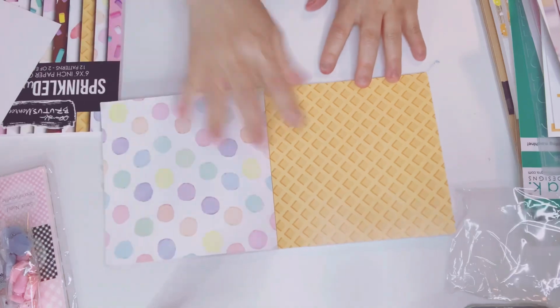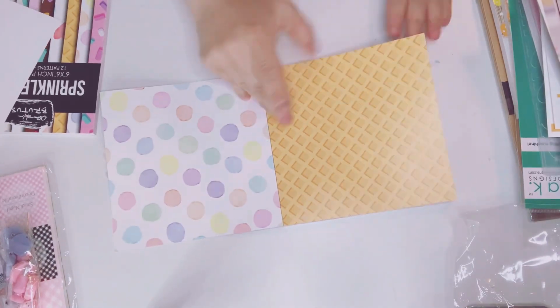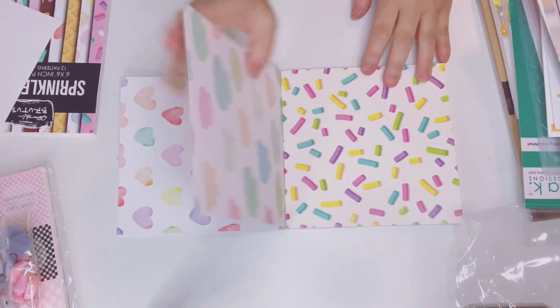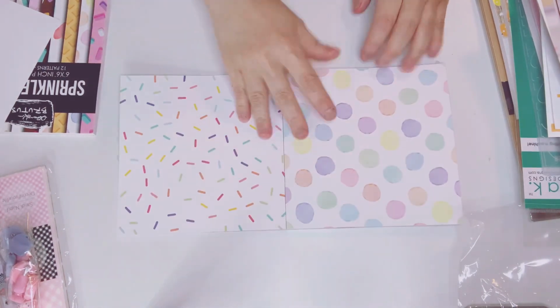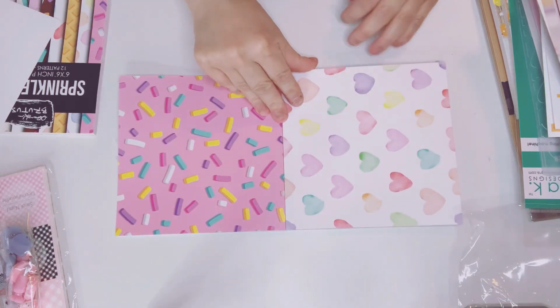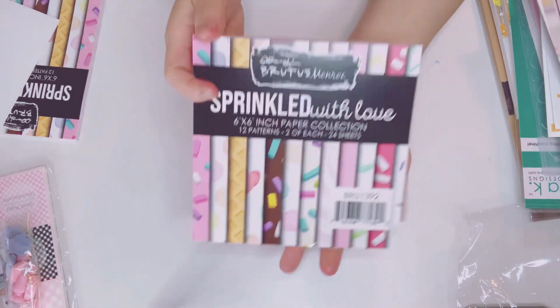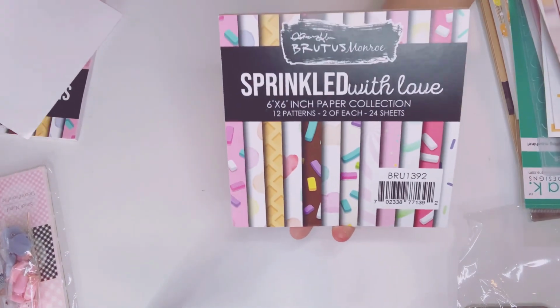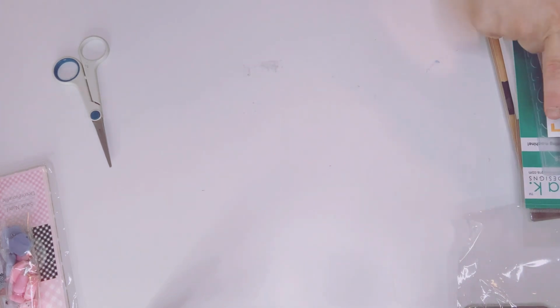So these, guys, this one is going to be my most favorite right now. Oh my gosh, this is absolutely adorable. And then it keeps repeating itself. Such a beautiful, fun paper pad here. So I got that one. And then, wow, okay. I'm going to put this right here.